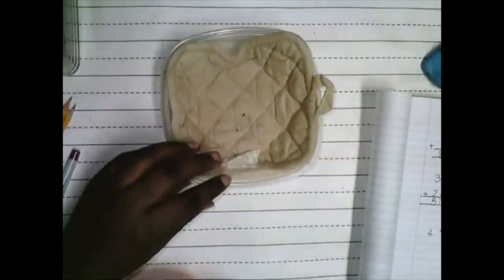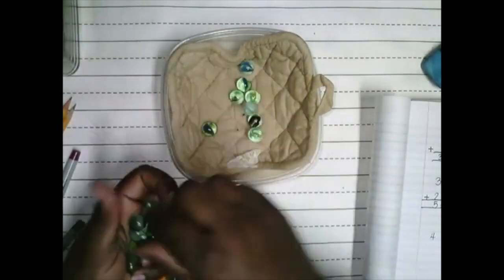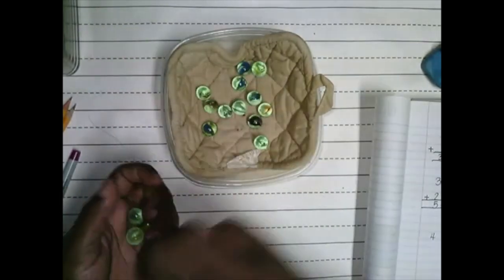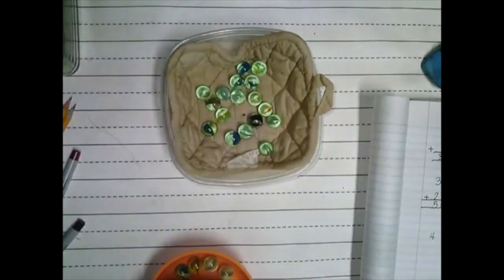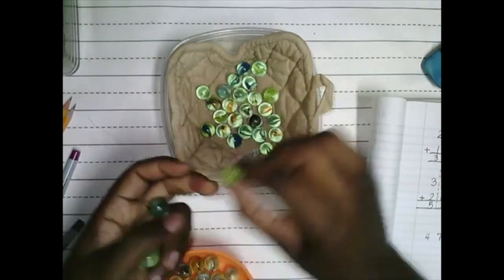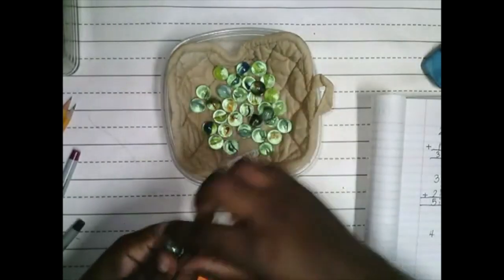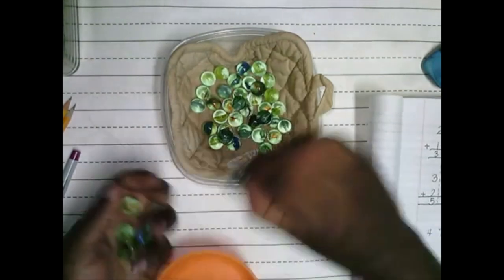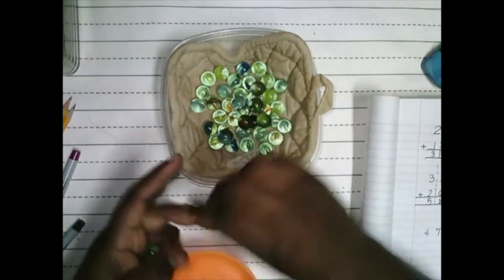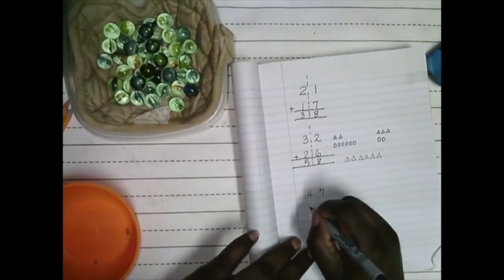So let's see how many marbles Quay has. So we're going to count Jaquay's marbles. And Jaquay has 1, 2, 3, 4, 5, 6, 7, 8, 9, 10, 11, 12, 13, 14, 15, 16, 17, 18, 19, 20, 21, 22, 23, 24, 25, 26, 27, 28, 29, 30, 31, 32, 33, 34, 35, 36, 37, 38, 39, 40, 41, 42. Okay, so Jaquay has 42.